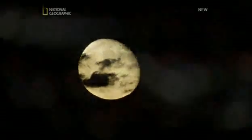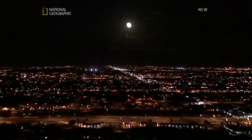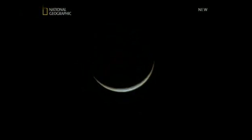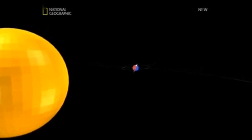The moon's 29-day orbit around the Earth is called the lunar cycle. And during the lunar cycle, the appearance of the moon changes because it's constantly moving relative to the sun and Earth.